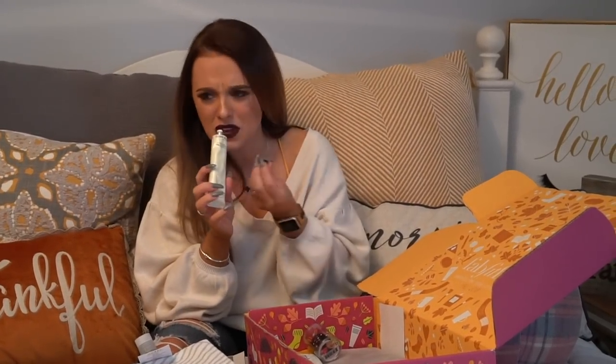Ooh, even this smells good. This also just smells like clean and really nice. I'm gonna put some of this on my hands right now. Is that weird? I don't know if it's made for that, but we're gonna do it anyway.